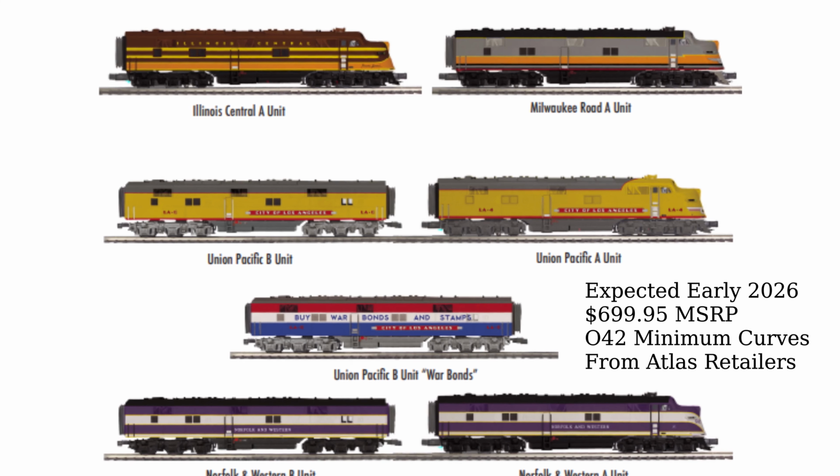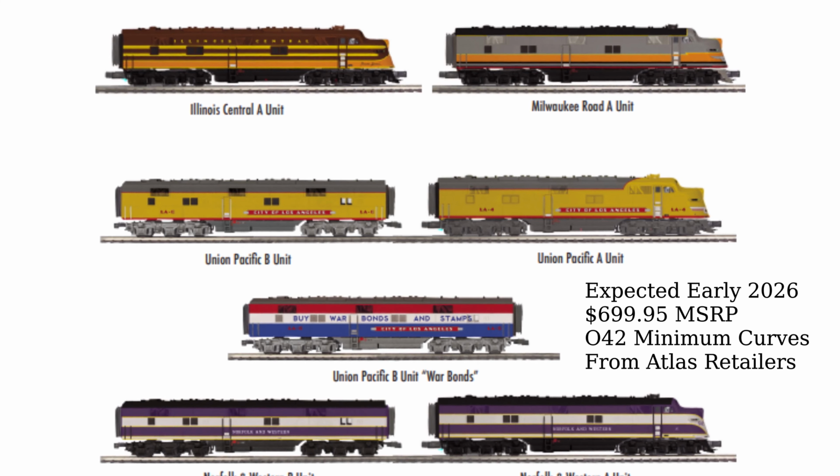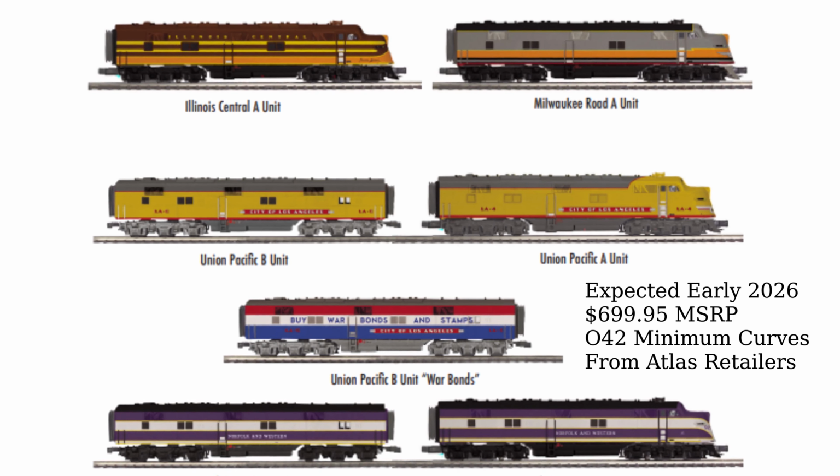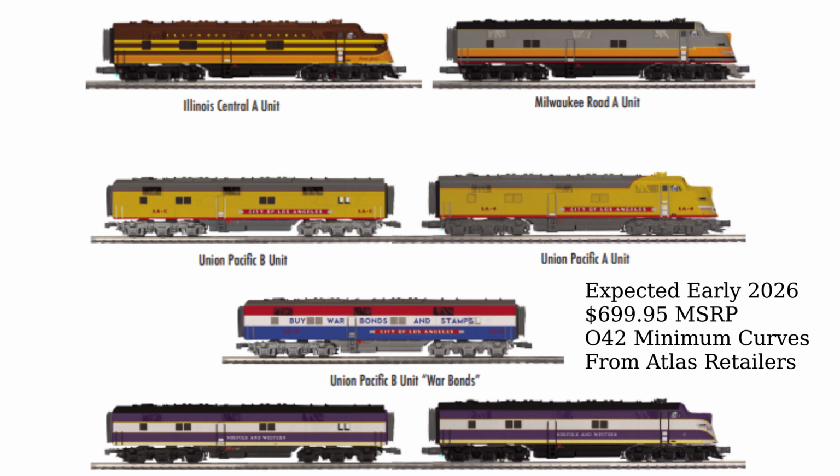Union Pacific, Norfolk and Western, Atlantic Coast Line Patch, Atlantic Coast Line, and New York Central. These models are available in 2 road numbers each and have a suggested retail price of $699.95.